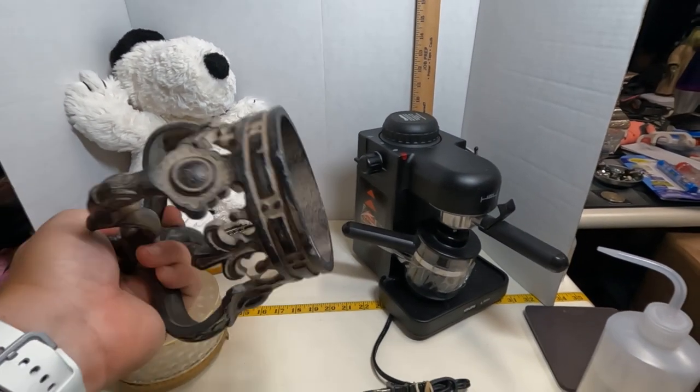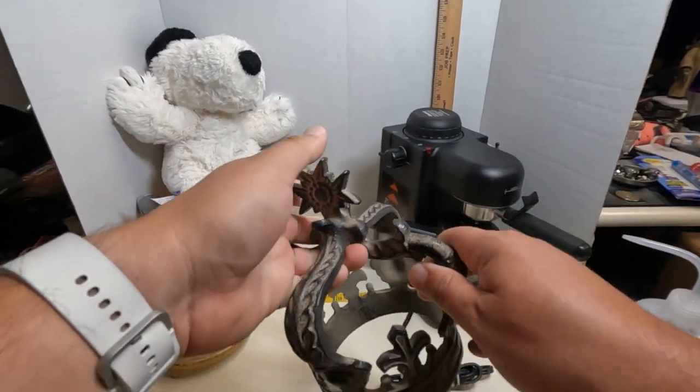Another thing: my wife scanned this in and looked it up. It's a crown. It's metal.